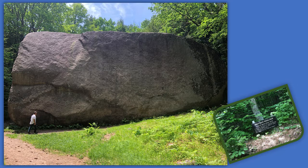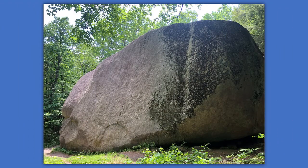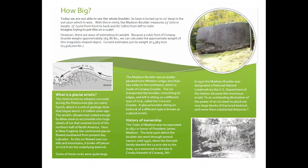The Madison Boulder was probably plucked from Whitten Ledge, less than 2 miles to the northwest, which is made of Conway granite. The ice transported the boulder, smoothing its edges, and left it sitting in a different type of rock, called the Concord granite. A glacial boulder sitting on bedrock of a different type is known as a glacial erratic. So that's how they know, because it's sitting on a different type of granite. But once again, this is all conjecture.